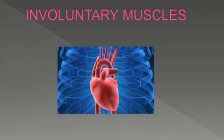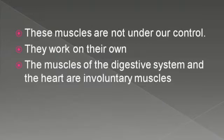They control actions like the movement of food in the alimentary canal, the flow of blood and the movement of the eye muscles. The third kind of muscles are found in the heart, which are involuntary in function, but they are structured like voluntary muscles. These muscles are called cardiac muscles.